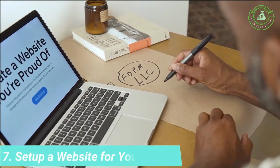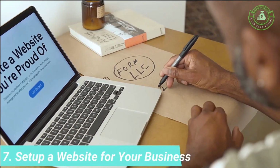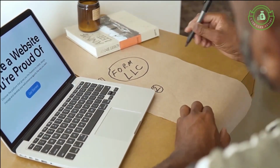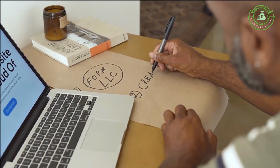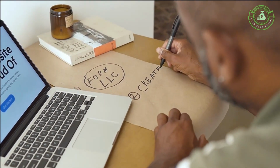Step number 7. Set up a website for your business. The next step is to bring your business to life by setting up your website. If you plan to set up an e-commerce business selling physical products, then you have two choices.